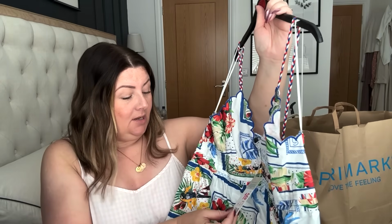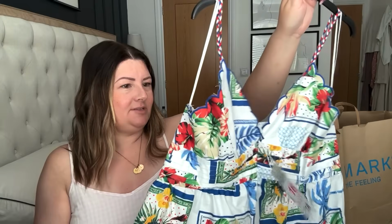I'm starting to find their pricing a little bit confusing, because the first dress I showed you, personally, quality-wise, is nothing on par with the other dresses in this. But yet that was £25. So I don't really understand what's going on with their pricing, or where they kind of pull it out from. I don't know. Yeah, £18.